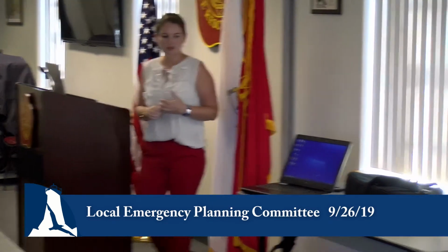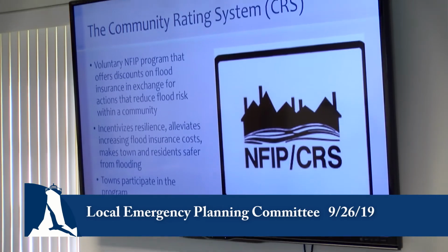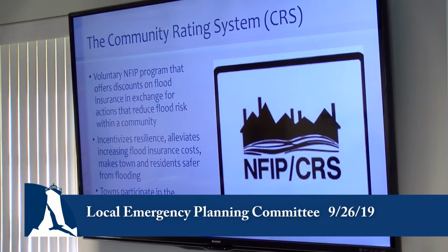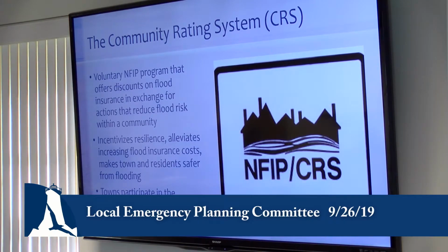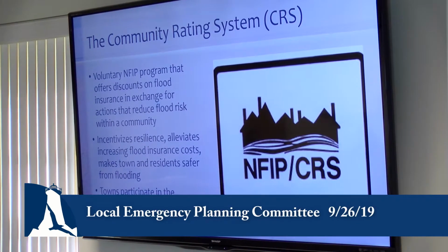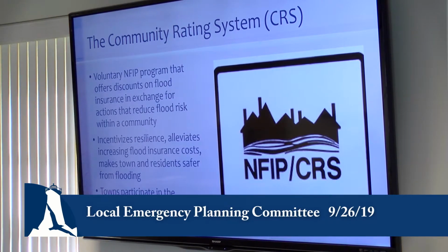So the CRS, it's a voluntary program. It's managed within the National Flood Insurance Program, so it's all federal, which is why you need somebody to help all the towns, because it's very complicated and there's all kinds of documentation and bureaucracy to go through. So again, it incentivizes that resilience, alleviates those increasing flood insurance costs, and ultimately what we're looking for is it makes the town and the residents safer from flooding.